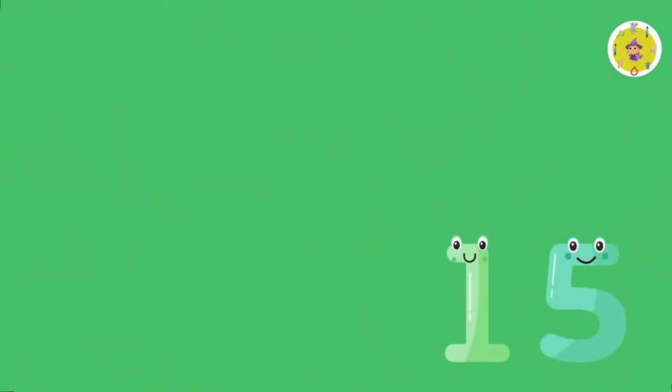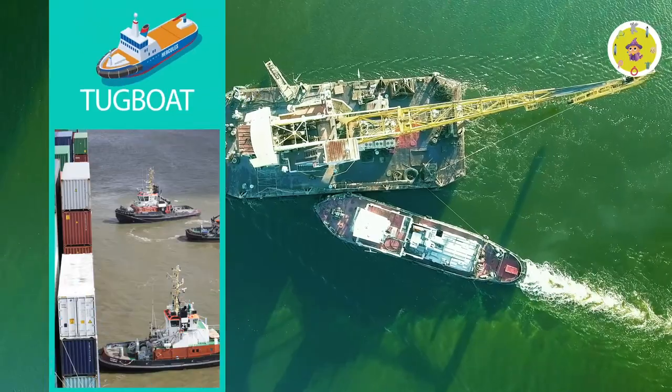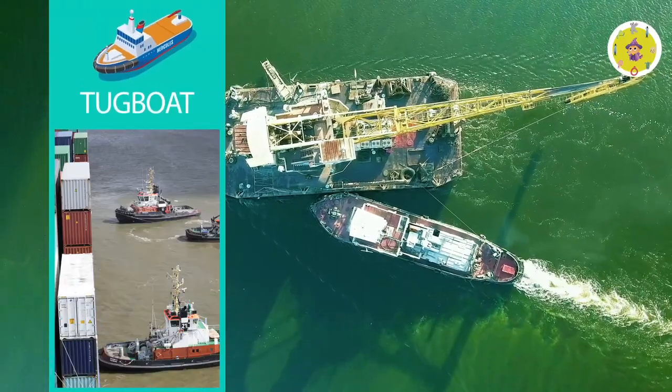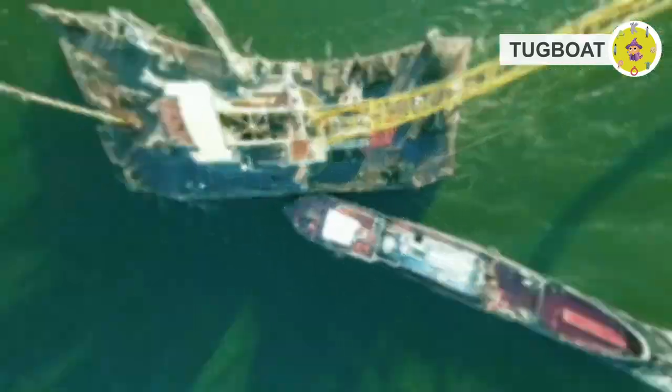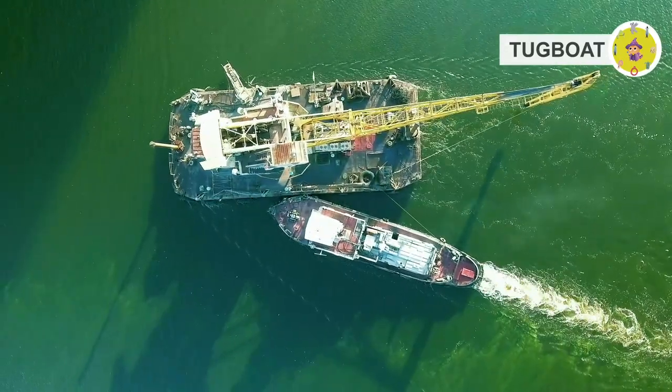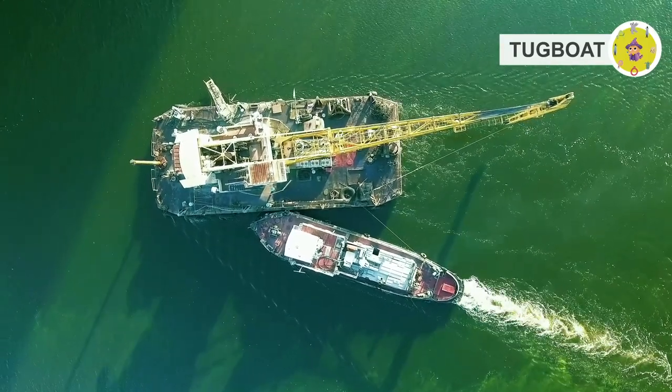Number 15. Tugboat. A tugboat can push or pull disabled ships, oil platforms, and barges.